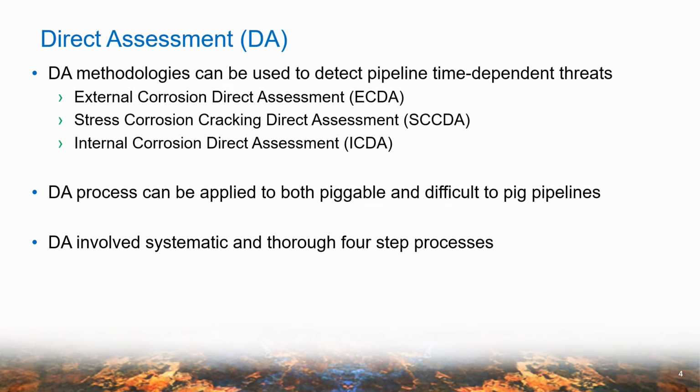DA methodologies can be used to detect pipeline time-dependent threats. For the first one, everybody is very familiar with external corrosion direct assessment, then stress corrosion cracking direct assessment, and internal corrosion direct assessment, ICDA. These DA methodologies can be applied to both piggable and difficult to pig pipelines. It is a very systematic process with a very thorough and intensive thought process, which I'm going to cover in the next slide.